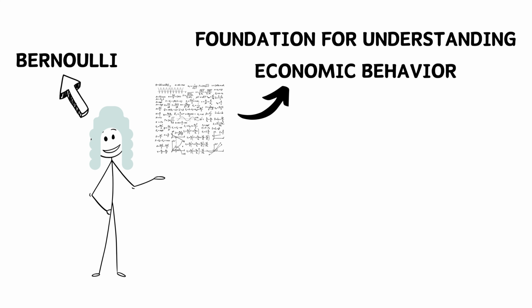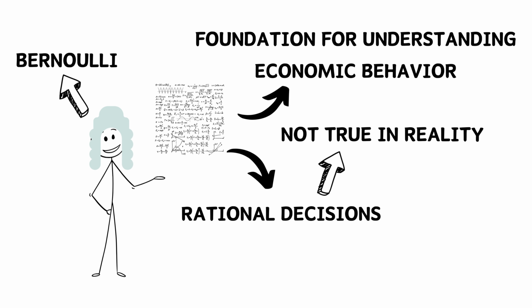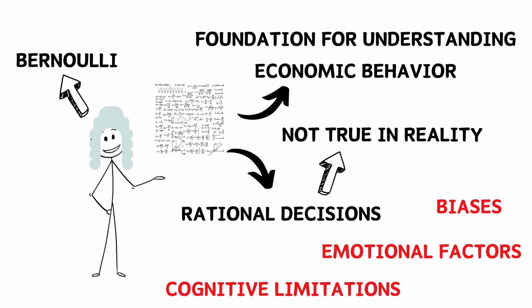Bernoulli assumed that people make rational decisions based on expected outcomes that will maximize their utility or happiness. This theory, while influential, often doesn't hold true in practice because people don't always act rationally or possess all the information needed to make such calculated decisions. Emotional factors, biases, and cognitive limitations frequently lead individuals to make choices that deviate from purely rational economic predictions.